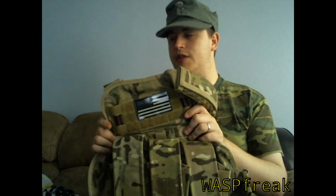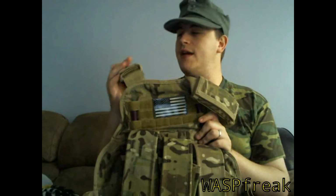And I like this one. It's a Condor. It's not too expensive. It's in multicam, pretty much because it's as close to genuine multicam as I can get, and it provides the coverage I need. And then I'd be wearing this over a fragmentation vest, so I would have the maximum coverage against fragmentation in addition to protection against rifle fire. So just a lot of options out there as far as personal protection. It just depends on what fits your budget and what you want to do.